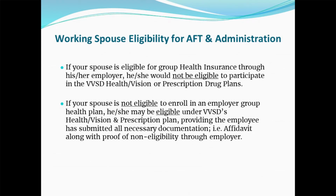Our plan has a working spouse eligibility provision for the health and vision plan only. What this means is if your spouse is eligible for group health coverage through their employer, they would not be eligible to enroll on the district's health and vision plan. If your spouse is not eligible to enroll in an employer group health plan, then they may be eligible to be under the district's health and vision plan, providing the employee has submitted all the necessary documentation.